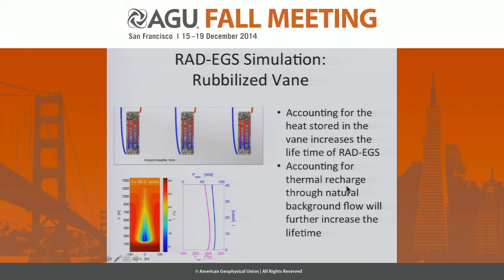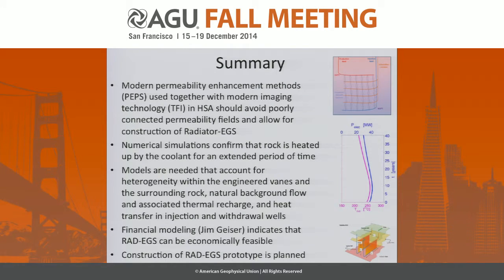So we have partially begun working on these efforts. There have been simulations performed where we replaced this 1 centimeter fracture by a rubblized zone of thickness of 10 centimeters. And as expected, the simulations indicate that the lifetime of a geothermal reservoir of the RAD-EGS system will increase. And if we finally also account for the natural background flow, the lifetime will even further increase. And that brings me, I think, to the last slide.